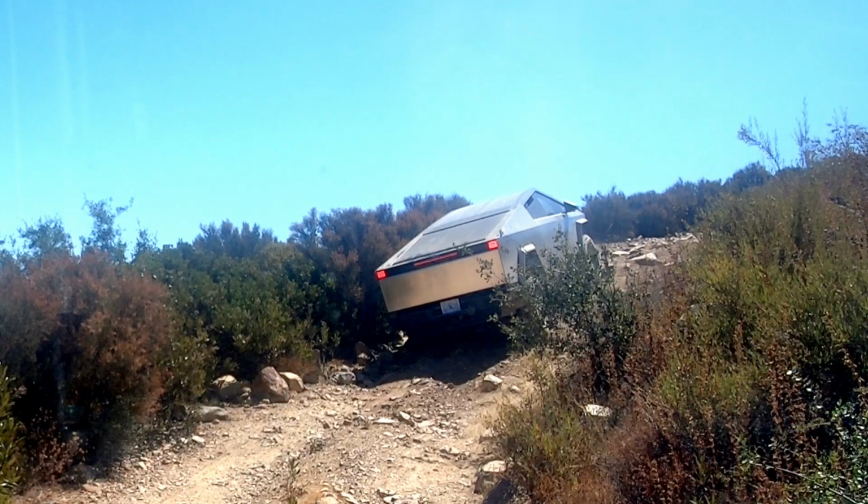At the first steep section, I got stuck. It was mostly user error, as we hadn't turned on the differential lockers.